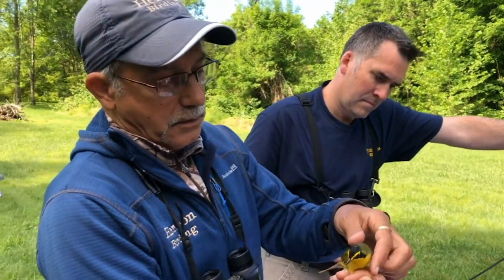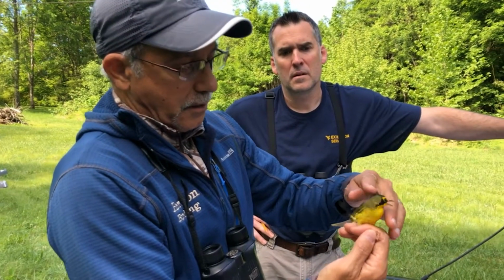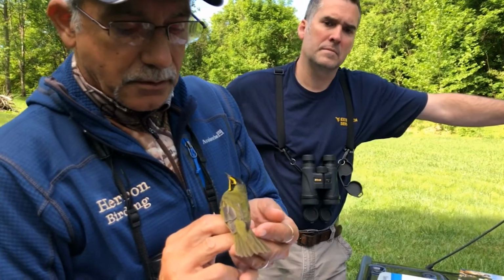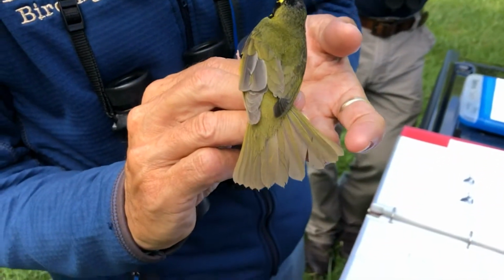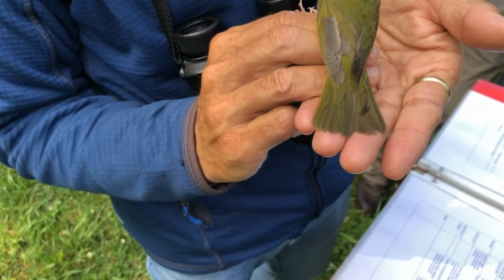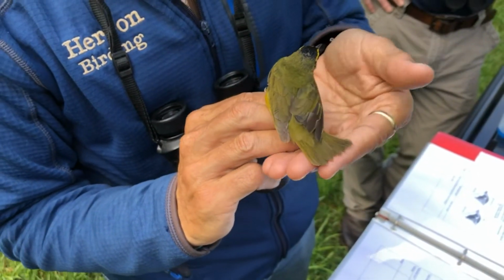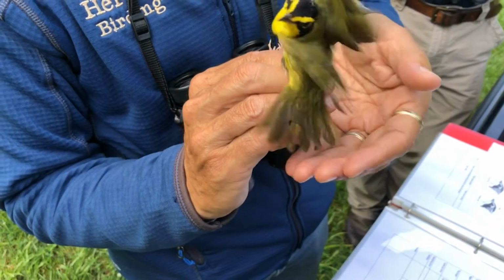What's really neat about this bird is that he has molted in a lot of his tail feathers, and if you look at the tail feathers, they have 12, 6 on each side. And if you look at the tips of those tail feathers, you can see the tips there. It's a red-shouldered hawk calling behind us.